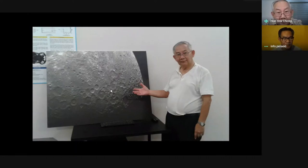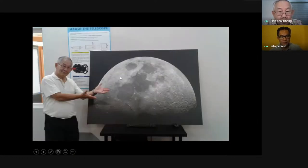And then this was a picture of the moon taken by CK. Highest resolution moon picture taken in Malaysia. So this is only part of the picture. The whole picture is very big, very high resolution. The whole picture is about 200 megapixels.